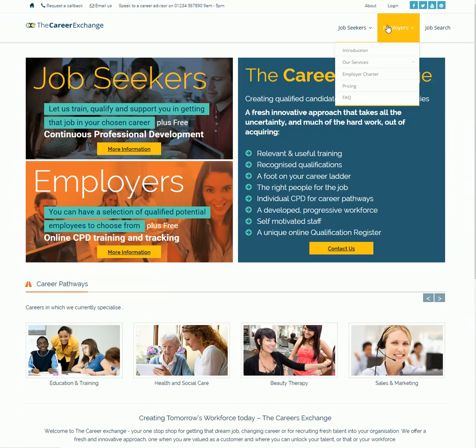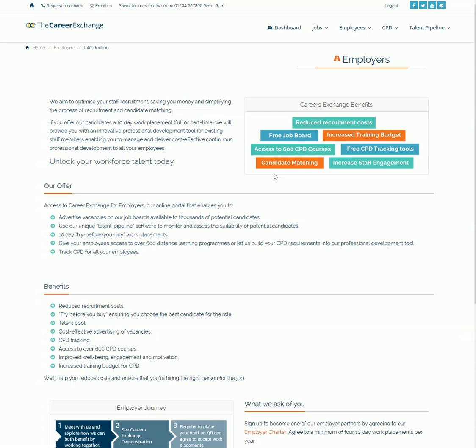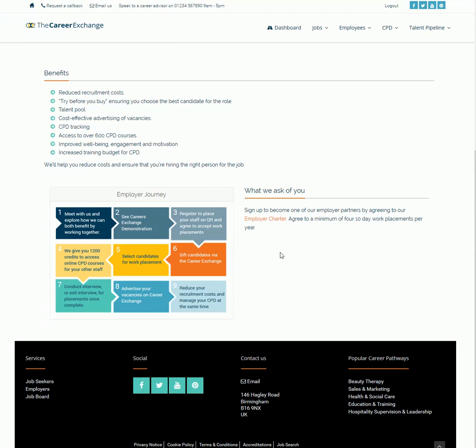So we've set about developing a resource that will provide value to employers, and that's what we'd like to share with you now. Our aim is to simplify the recruitment process. Test applicants out by offering them a 10-day work placement. Try before you buy, if you like. All we ask is that you grant candidates an interview at the end of the 10 days. No commitment beyond that is asked of you.